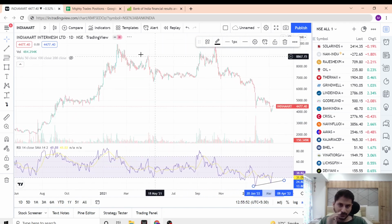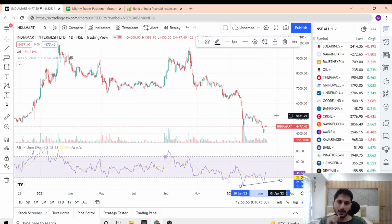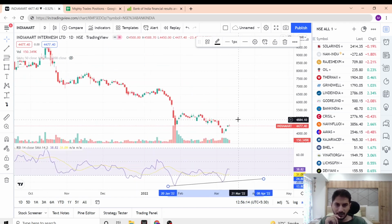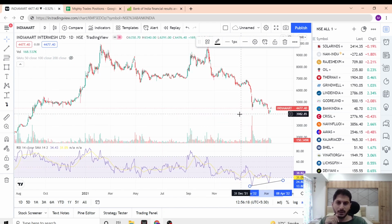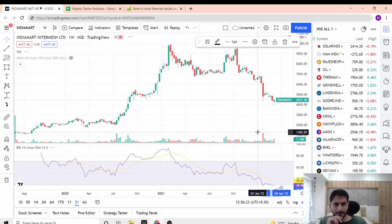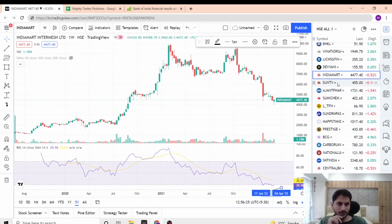But as of now, the stock is in a clear downtrend until it gives a breakout above 7,000 rupees. Not 7,000 rupees, in fact, it needs to give a breakout above 7,600 rupees for the stock to come back into bullish momentum. But on the basis of this divergence that was created last week, you could maybe see another 5-6% up move up till 5,000 rupees levels for a quick buck. So that's the view on IndiaMART. Moving on to Sun TV.